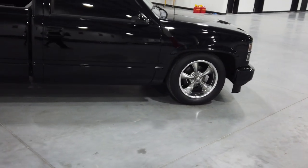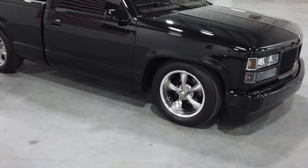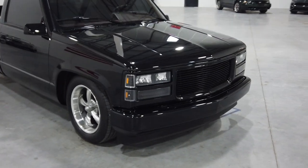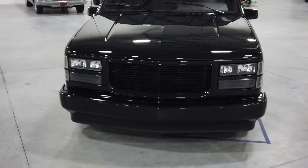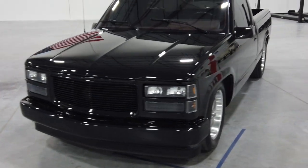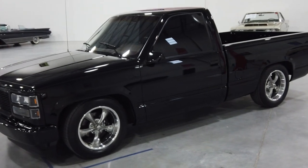It's got Beltec shocks, custom fabrication with recessed '39 Ford taillights. It's got aftermarket headlamps, brand new paint. And this truck has less than 100 miles on it since it's been rebuilt.